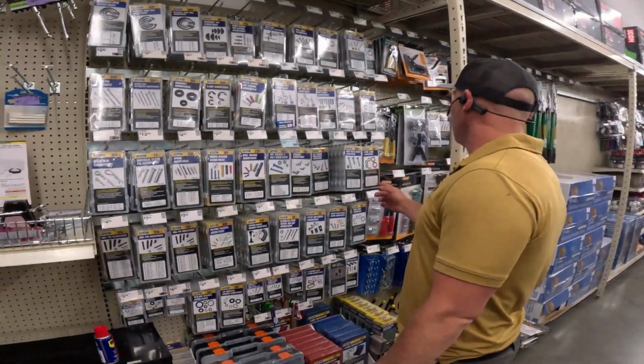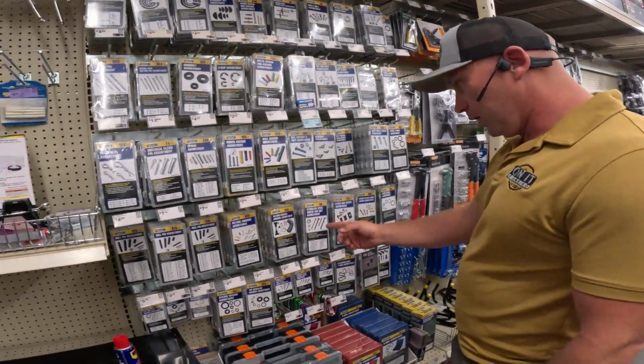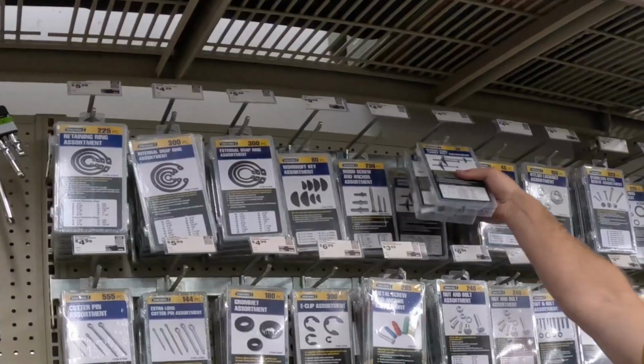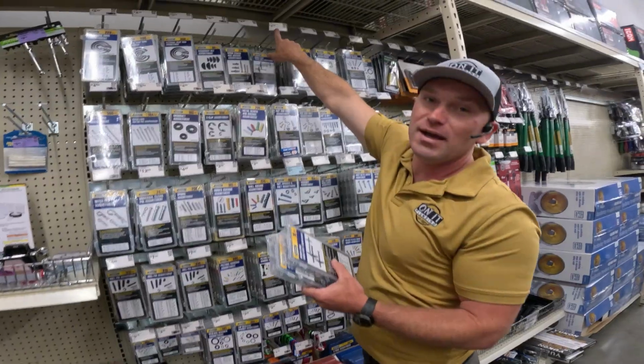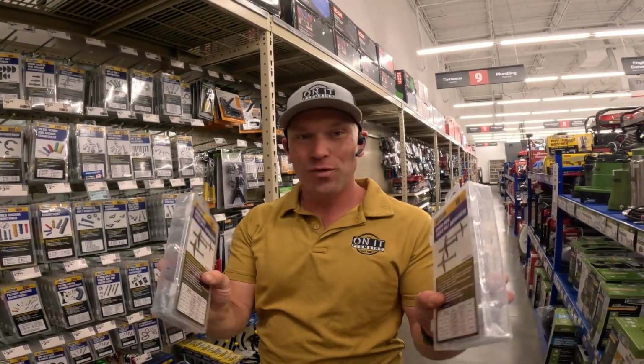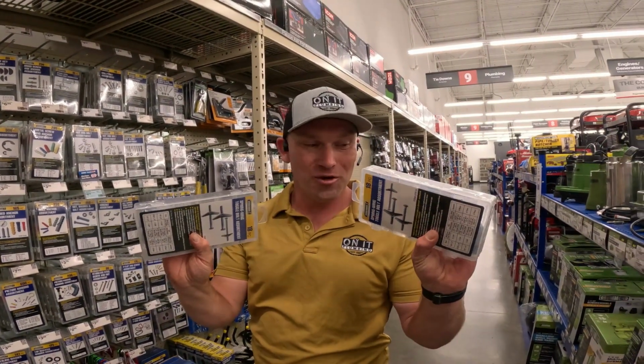We've got, where are we going here? Toggle bolts. There they are. We need 2 of these right now today. Now look at this. $4.99. Normally when I go to a hardware store, these are like $1 a piece. We got an 18 piece for $4.99.